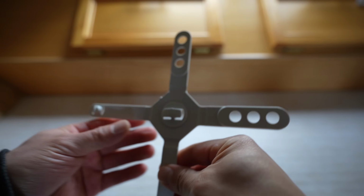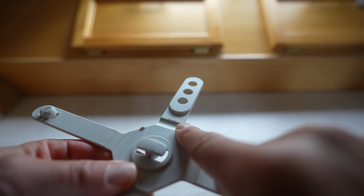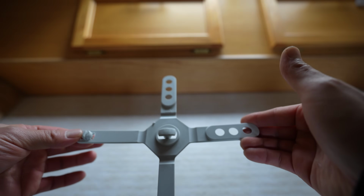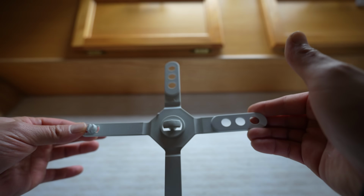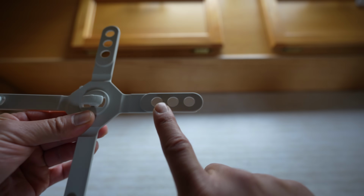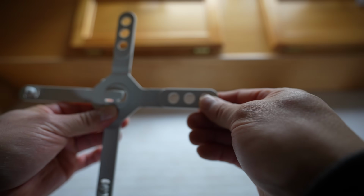Now it seems like there's a couple things to note about the base plates. If you could see that right there, that little triangle symbol, according to the instructions, you wanna make sure that those triangle symbols are all facing the same direction. And the other thing that the instructions note is, if you'll notice, there's 3 different settings for how far apart you want the base plates.